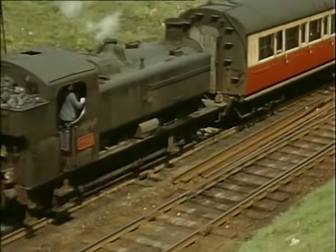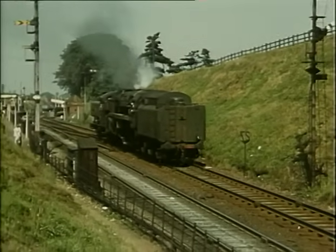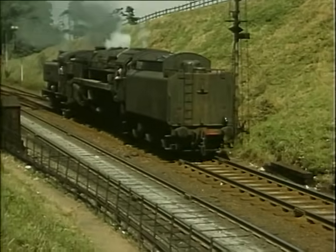As was the case for upward bankers, the descending locomotives would remain uncoupled, the front engine providing the braking power. The larger engine would usually be in that position.